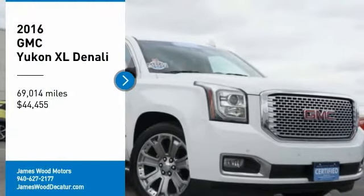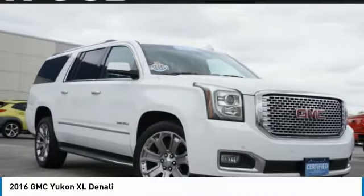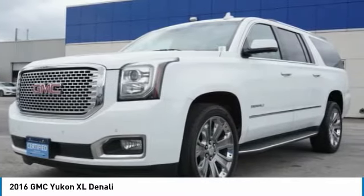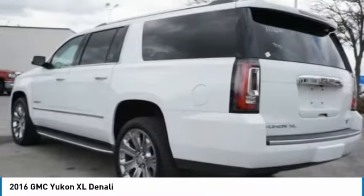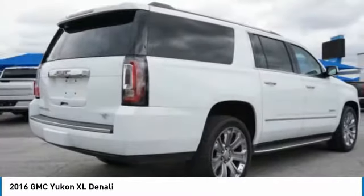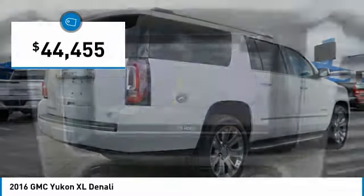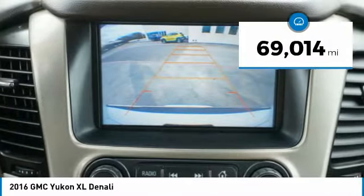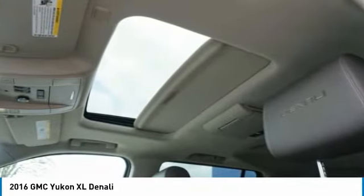Come test drive the 2016 Yukon XL. GMC Yukon XL is a great choice for families who need a full-size SUV with maximum seating. The looks don't hurt either, and it is priced below $45,000. This vehicle has less than 70,000 miles. Drive away with a great deal on this vehicle. Call or stop in today.